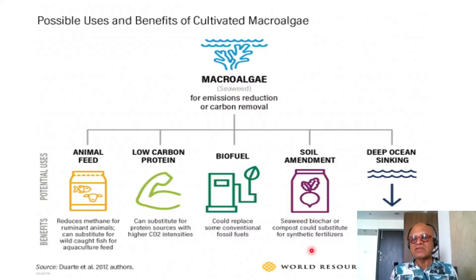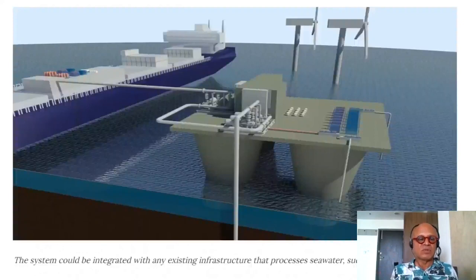Soil amendment, seaweed biochar or compost could substitute for synthetic fertilizers. Biochar is always a good way to add carbon to the soil, which enhances its productivity, soil moisture retention capacity, nutrient retention, erosion reduction, and so on. Deep ocean sinking, no beneficial use here, but the largest net carbon removal benefit can occur from growing algae, and then finding a way to sink them to the bottom.